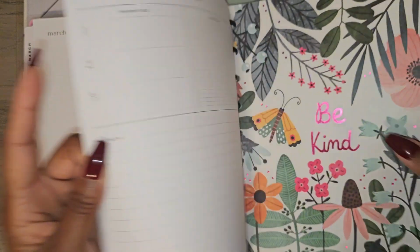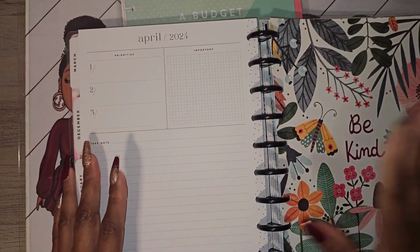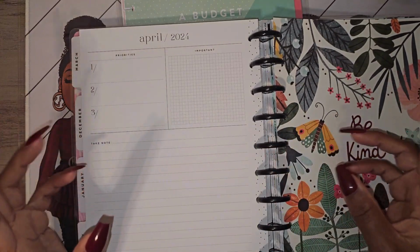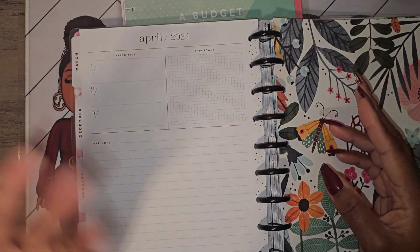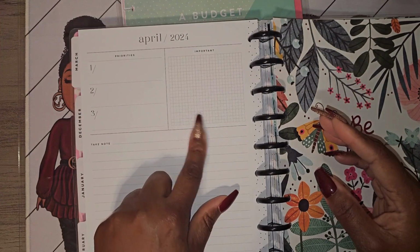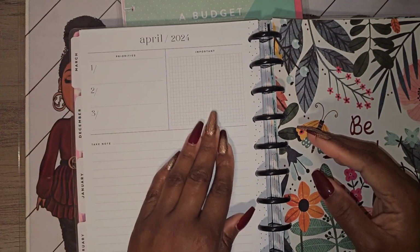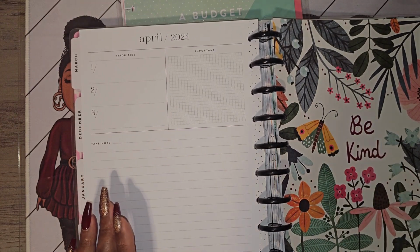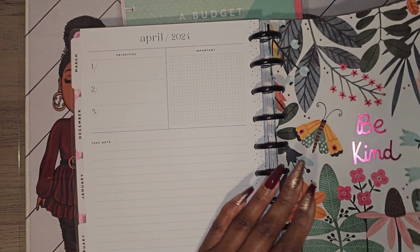And then this has, I would say, because all my other planners are a little bit older, the revamped currently page, which I think it's time for us to retire that name and come up with a different name. But it has the top 3 priorities, and then it has important, and then we have a note section. I actually prefer this layout versus the other layout.